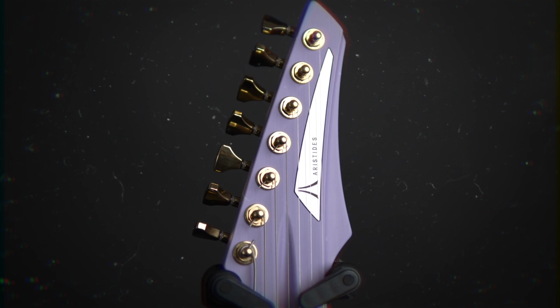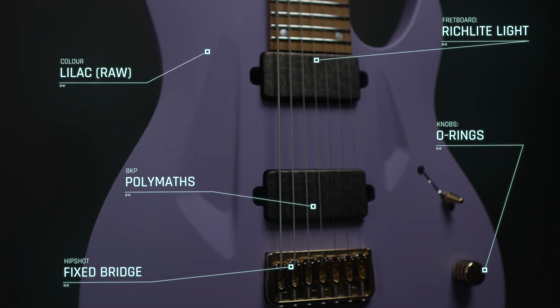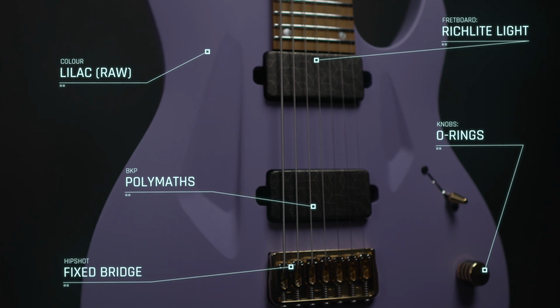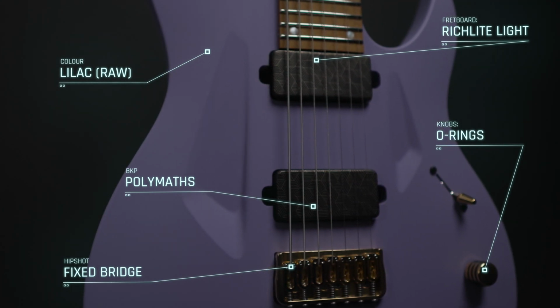I'm not really going to be spending a lot of time in this video talking about what these guitars are. There are a ton of videos floating around online for you to check out. What I want to go through here is the step-by-step process from the moment I started thinking about purchasing a guitar up until it got to my doorstep.